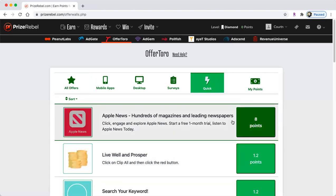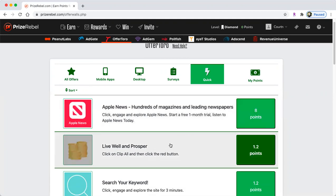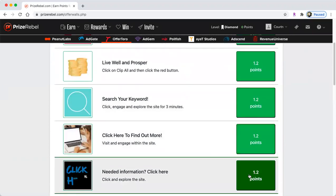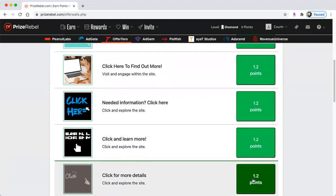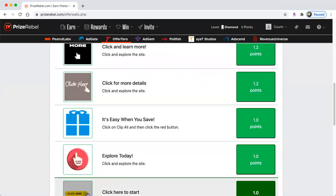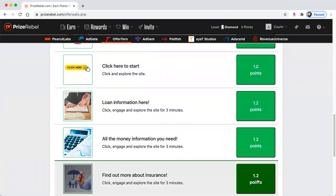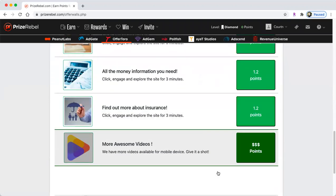Apple News, hundreds of magazines and leading newspapers. Click, engage, and explore Apple News. Start a one-month trial to listen to Apple News today, okay? Live Well and Prosper, 1.2 points, 1.2 points, 1.2 points, and bonus money, okay?